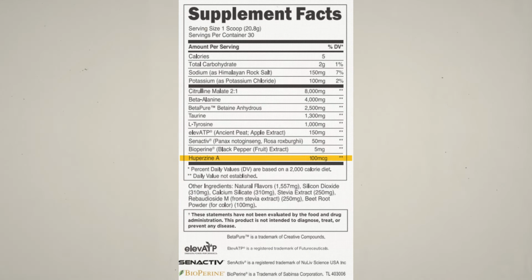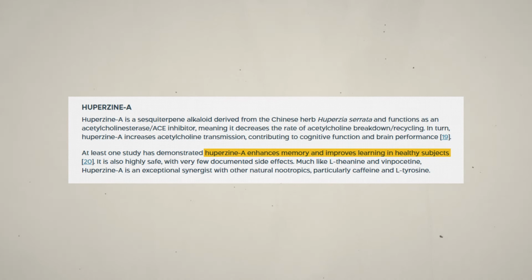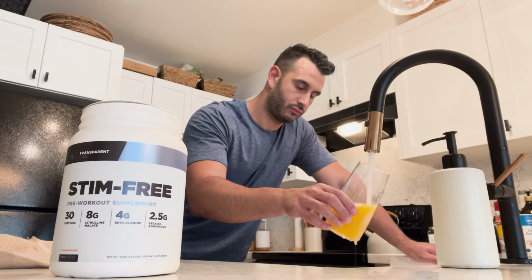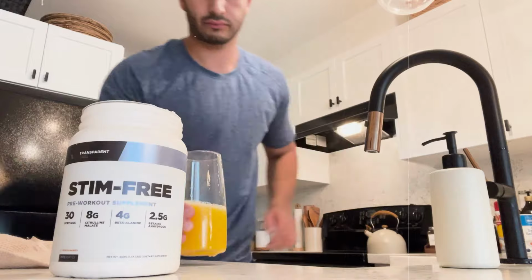Stim-Fre also has huperzine, an ingredient that can boost mental focus without having a stimulatory effect. My work and life schedule can be really unpredictable. My days can also leave me feeling absolutely exhausted. I always make sure to have this product on hand for days when my workouts get pushed back into the late evening, but I still want to perform well and get the most benefit from my training.